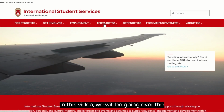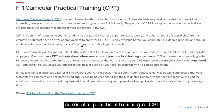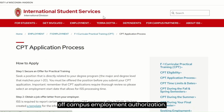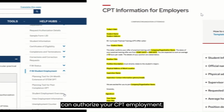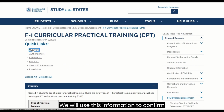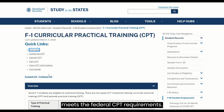In this video, we will be going over the Employment Letter Requirements for Curricular Practical Training, or CPT, off-campus employment authorization. There is specific information about your employment that ISS must have before we can authorize your CPT employment. We will use this information to confirm that your practical training experience meets the federal CPT requirements.